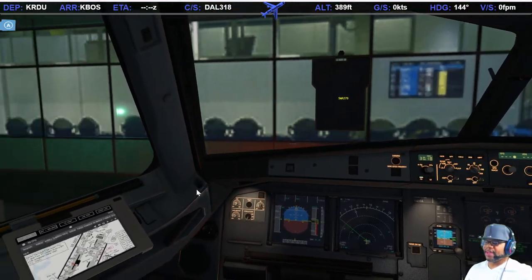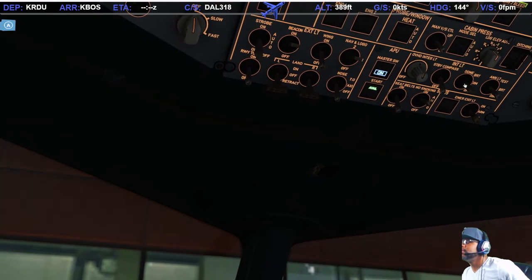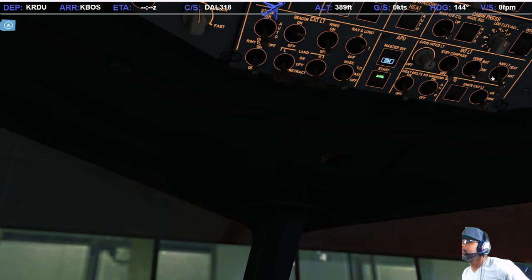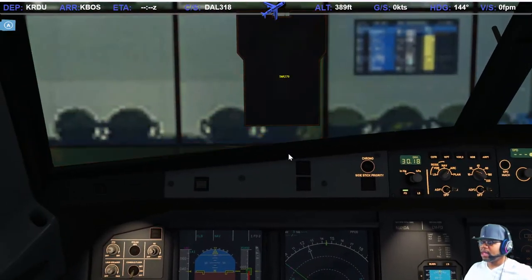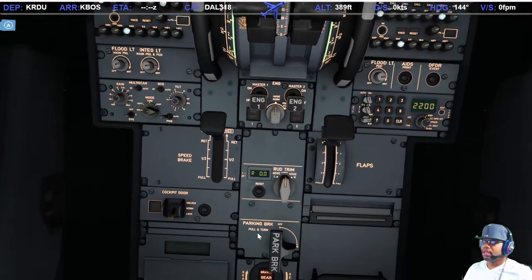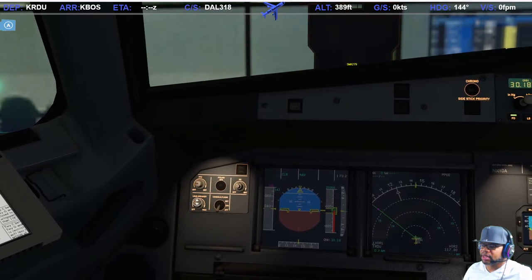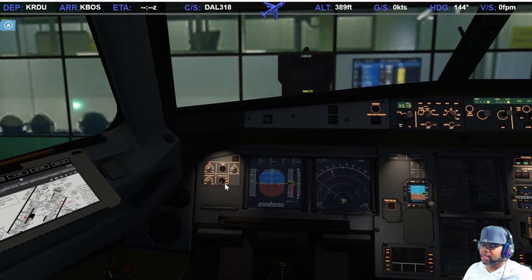And as we push back before we take off, I may even dim the cockpit down just a little bit dimmer. Let's see what we've got here. Okay, that's a dim. Get those lights on dim. And let's come down here. Lower ECAM, upper ECAM. I don't think there's any light manipulation towards the bottom. Tow connected and bypassed and inserted. Release parking brake.